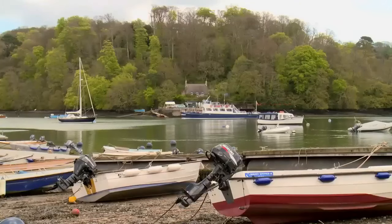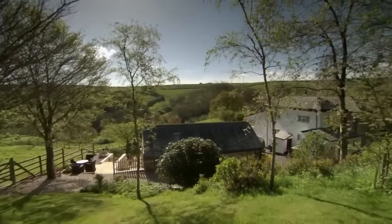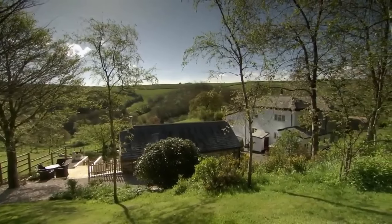Today, it's popular with holidaymakers and also offers a regular ferry trip to the town of Dartmouth, around 3 miles downstream. The property I'm going to show Will and Kate is less than a mile from the village, set on a quiet country lane with uninterrupted views of the South Hams Hills.